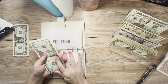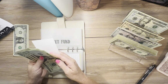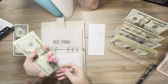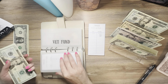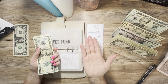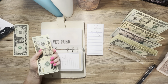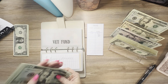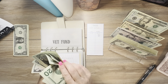All right, vet fund. I could not get our dog into the vet before we left for vacation, and the vet said she will be fine. It's not like she's going to be caged up with another animal. Her vaccinations were due now, but she said not to worry about it, and we'll just see the vet when we get back. So another $20 going in for vet. So we have 20, 40, 60, 80.